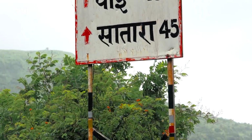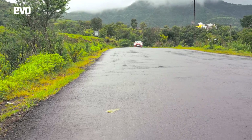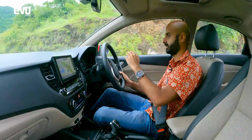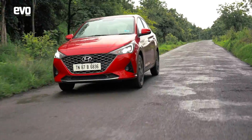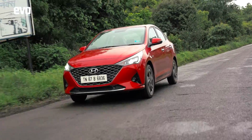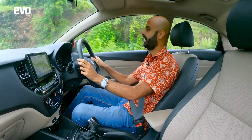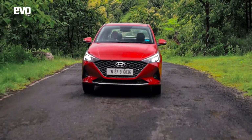Once you take this left, you've got to head down that road for another 11 kilometers. Now, this is again a village road, but it is much less crowded than the one we were just on. It is a bit more open. The road is slightly wider, and the surface isn't the best. It's slightly bumpy. It's not potholed, but it has gotten a little bumpy over the years. I think the monsoons have just chipped away the top layer of the road, and it's a little bumpy in parts. Not too much of a problem though.